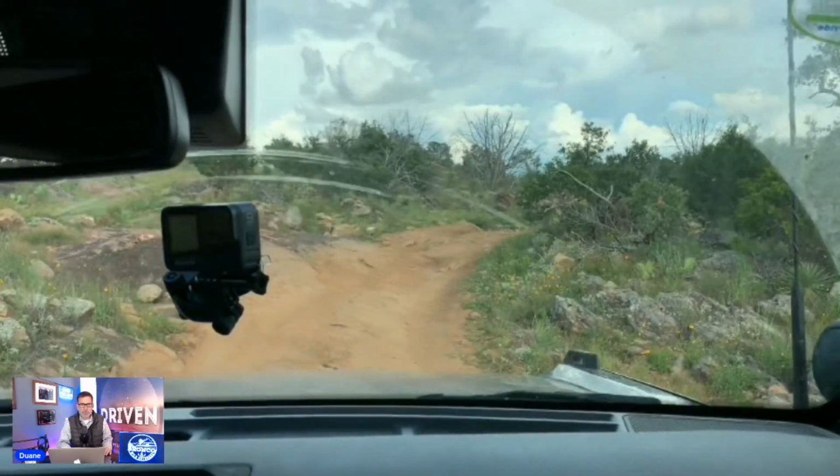Okay, so right here, we're getting ready to go down a pretty good slope, down a hill. And this is where hill descent really came in handy because you're on a small aggregate, really loose. And I know it probably wasn't going to slide down the hill, but for someone that doesn't drive in those conditions, it sure did feel like it. Let's check it out.